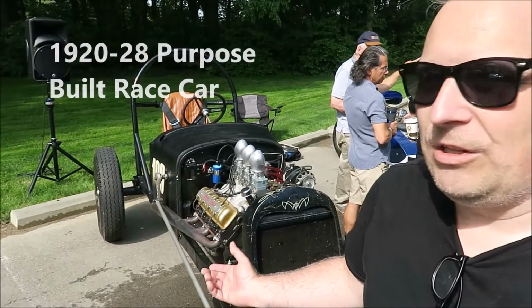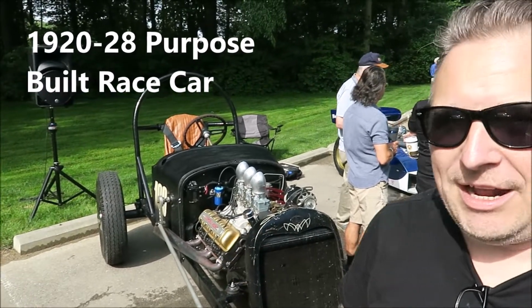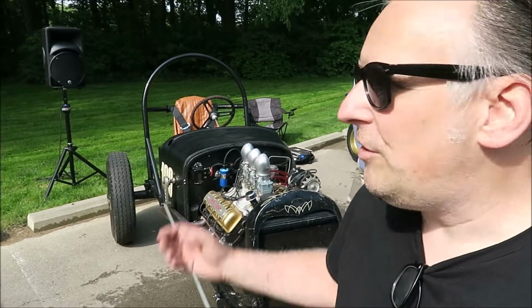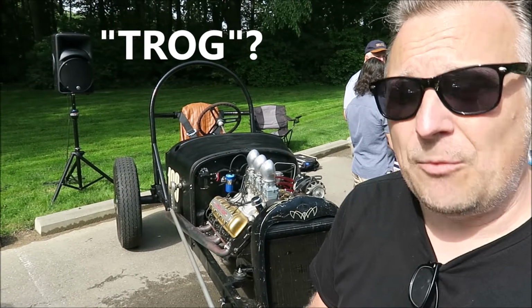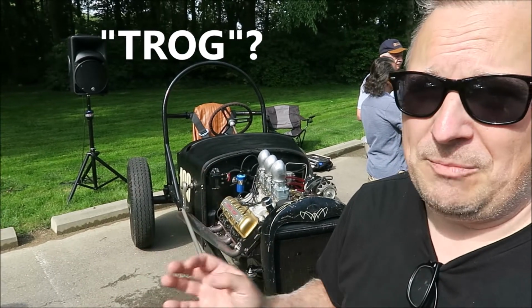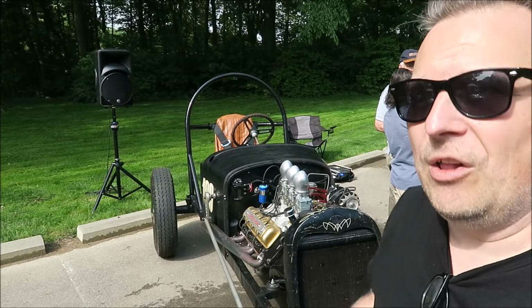So they call this a rail, even though, depending on who you talk to, a rail is not supposed to have any body on it. It's just a chassis and an engine and a seat, right? But we do have the Dodge Brothers cowl, and unfortunately for TROG this year, when we re-enter it again, we're going to end up removing that cowl, but we are going to make it a removable piece where we can put it back on, but we have to restructure everything underneath. But technically, the car is a rail.